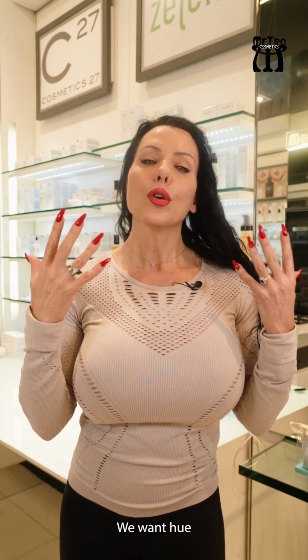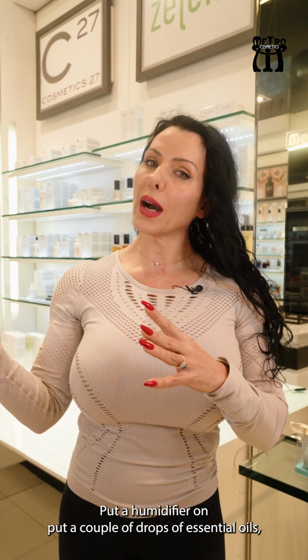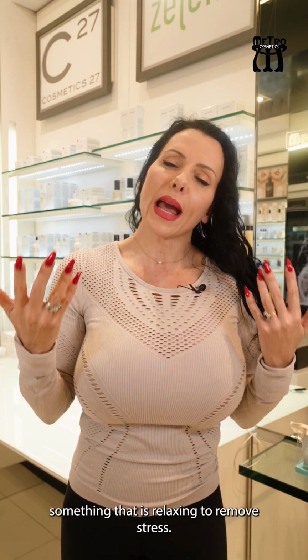Point 5, we want a humid environment. Humidify your environment. Put a humidifier on. Put a couple of drops of essential oils, something that is relaxing to remove stress.